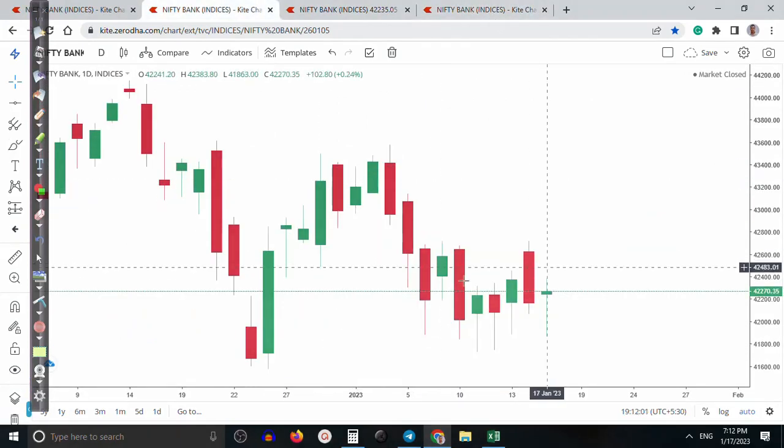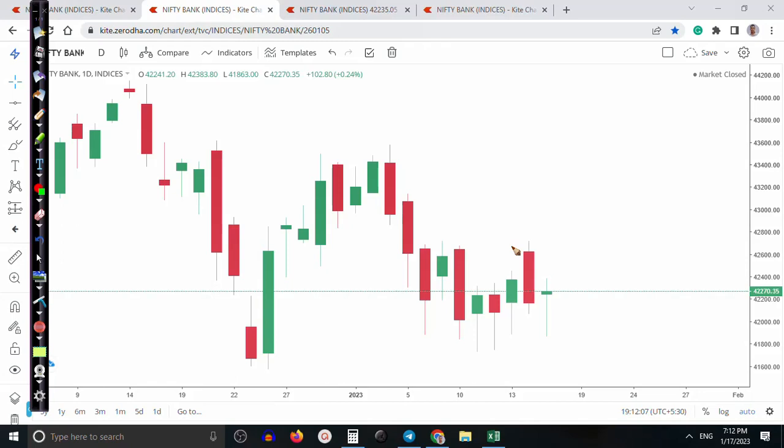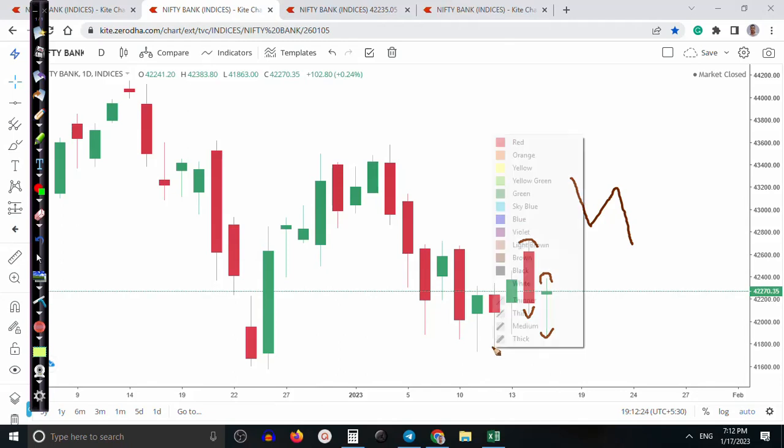So first, let me show you what the price action method is telling us. So here you can see, according to this, lower high and lower low. All right. Now what are they forming? Now according to the price action method, they are creating lower low, lower low. All right. So here you can see price.